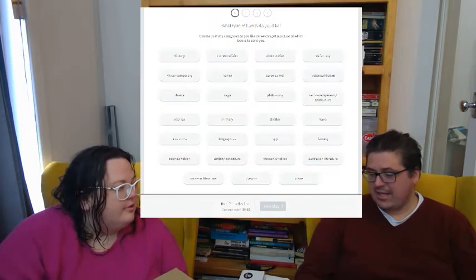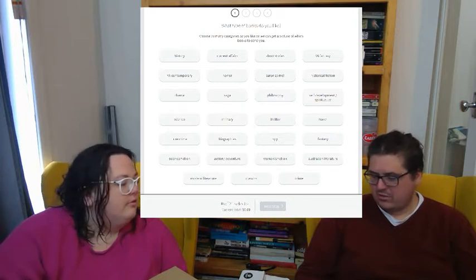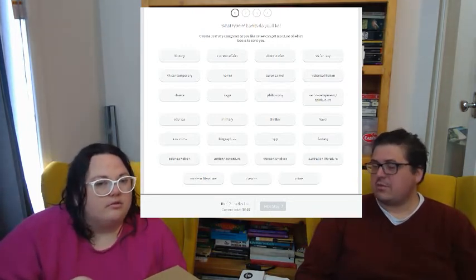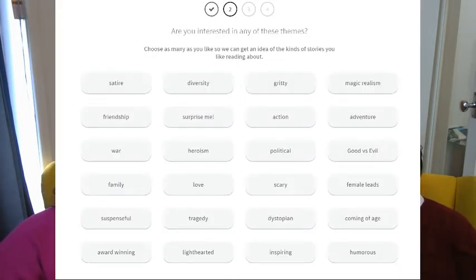Yeah. Anyway, so when you click on it, the first thing it asks you is select as many categories as you would like, and I'll just put all the categories up there, but you can see it's a huge inclusive list. There must be about 20 categories, so I'm just going to collect the first 2 so I can see the next step. Then the next step is themes. So instead of asking you whether you like fantasy or crime, this is asking you whether you like satire, whether you like gritty, light-hearted, so on and so forth. So I'm just going to click good versus evil, heroism, love, and female leads. These are all examples you can have.